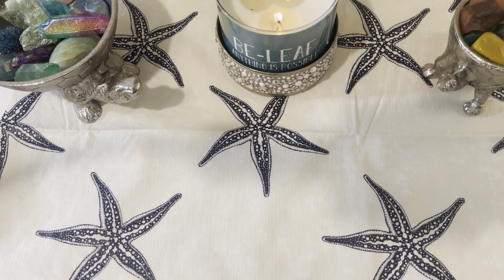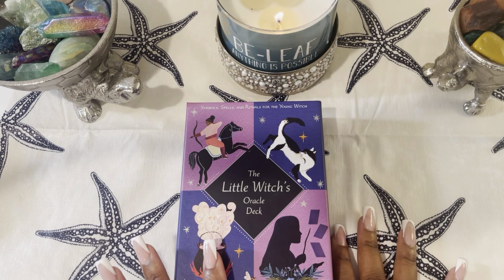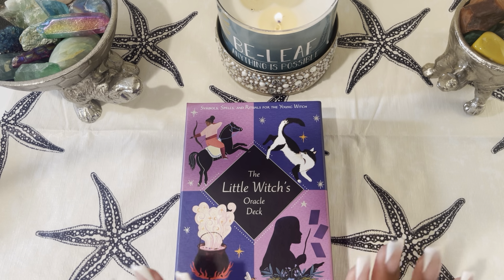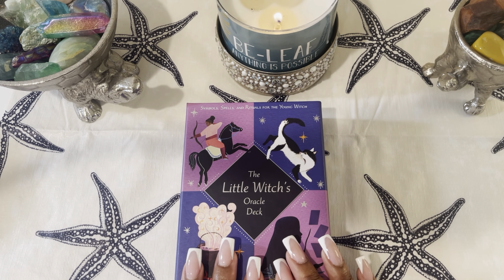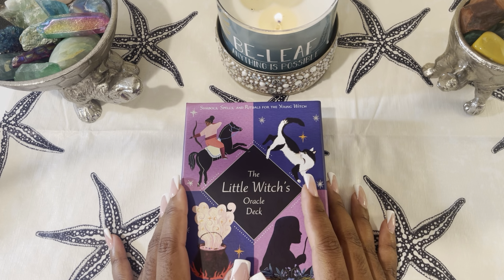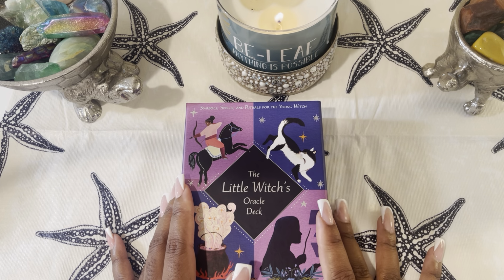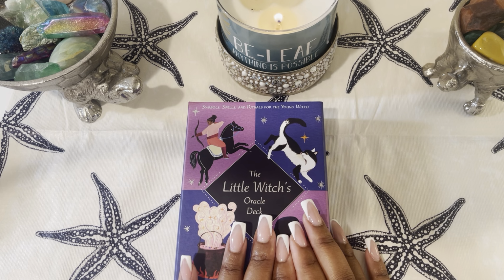Today we are taking a look at the Little Witches Oracle deck, okay? So you guys let me know in the community tab that you wanted to see this deck and its pairs. So that's what we're doing today. We're going to take a look at the Little Witches Oracle, and I have about four decks that I'm pairing it up with right now that I want to show you, okay?